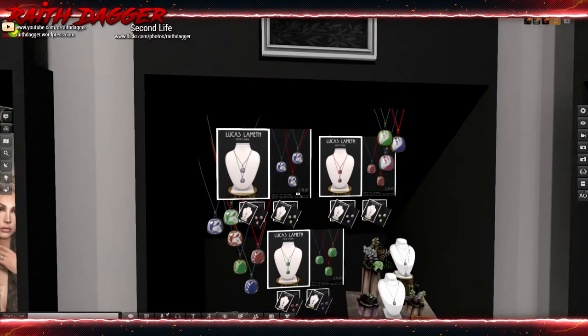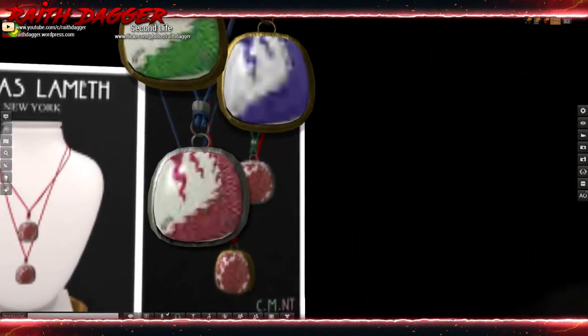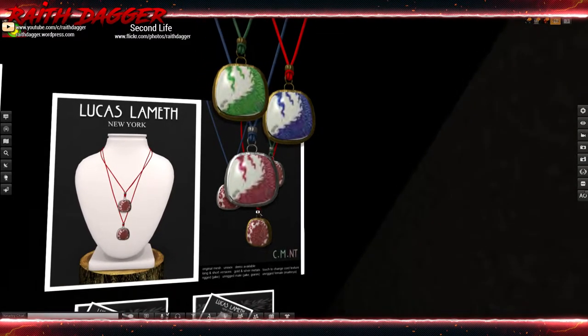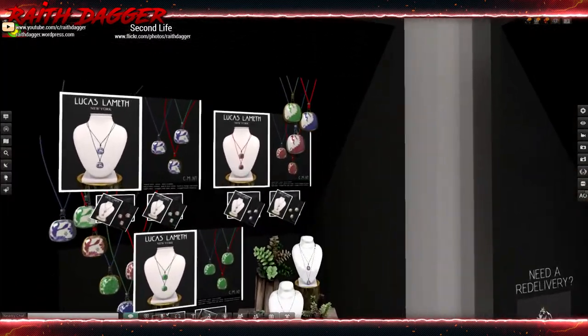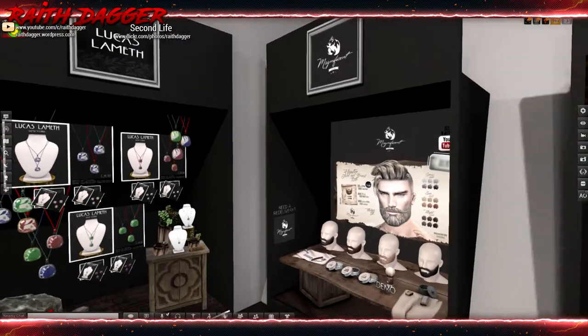Lucas Lammeth, I think. Got like, is this like a necklaces? Oh, we got rigged for Jake. Unrigged male Jake and Gianni. Unrigged female Maitreya. Well, that's nice how they offer a rigged version so you don't have to try to resize it.